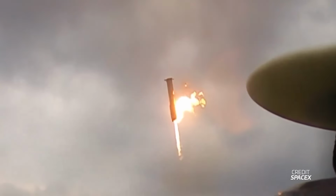We hope you're all happy now. From that view, we can see the booster transitioning from the 12 engines that had ignited down to 3 engines. You can notice that when this happens, a massive cloud of fire rises up the booster.